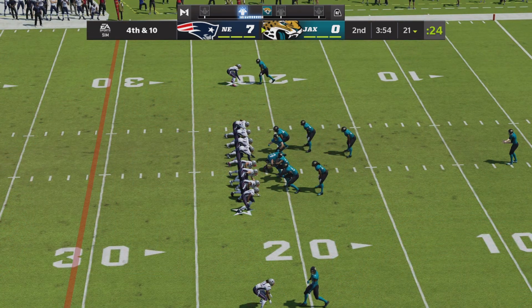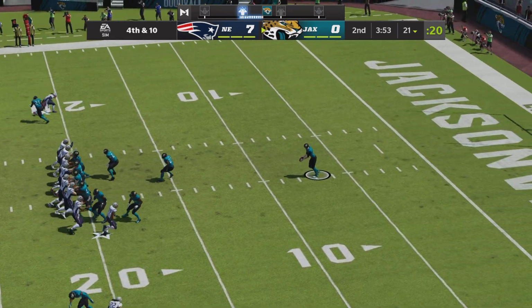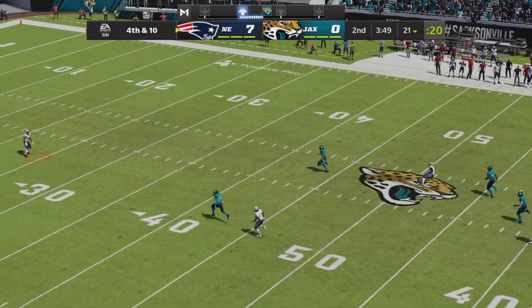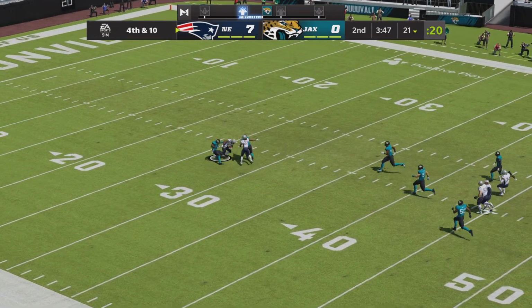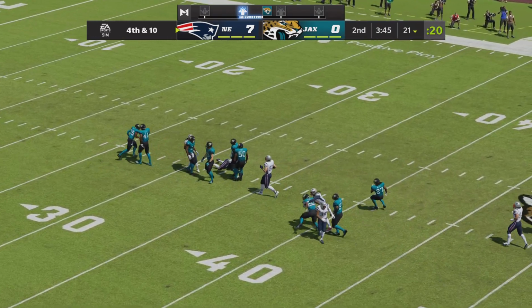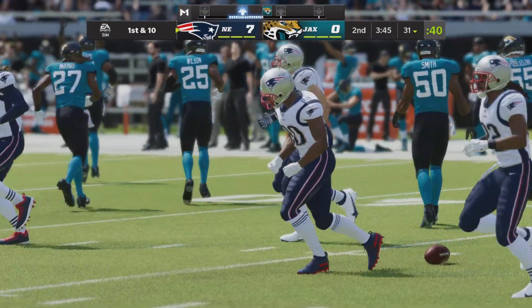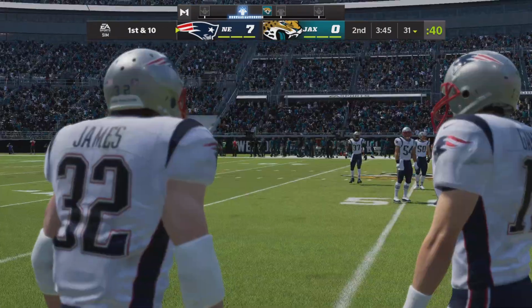On 4th down, on is Logan Cook to punt. Brown with a stick skills. It'll go as a 50-yard punt, 6 yards on the return. And the Patriots take over.